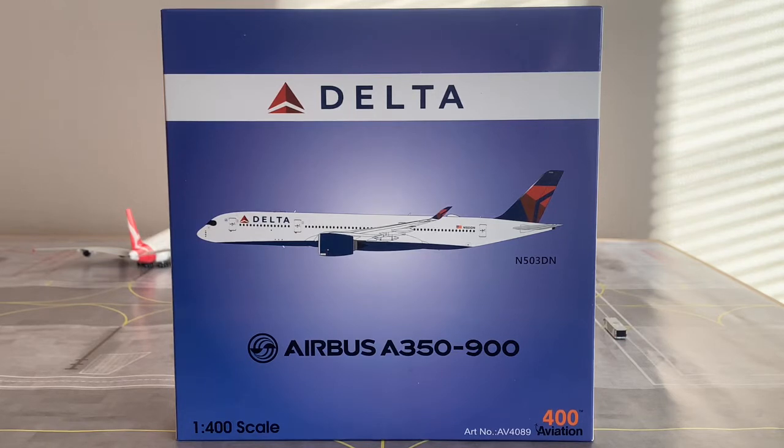This aircraft was ferried between Toulouse, France, and Minneapolis St. Paul International Airport on November the 1st, 2017 on its delivery flight, and was stored at Blytheville, Arkansas International Airport between March the 17th and June the 5th, 2020. So with that information out of the way, let's go ahead and check out the box.